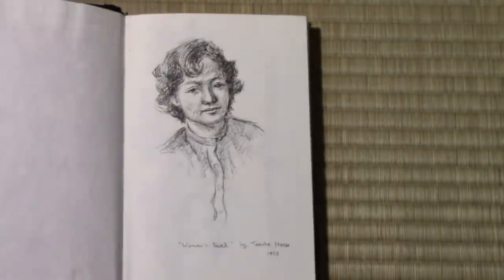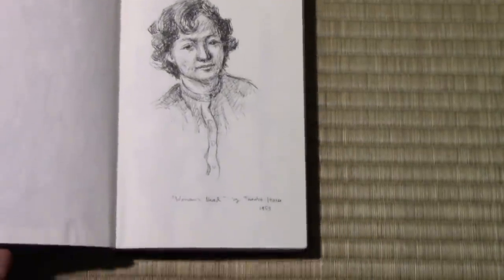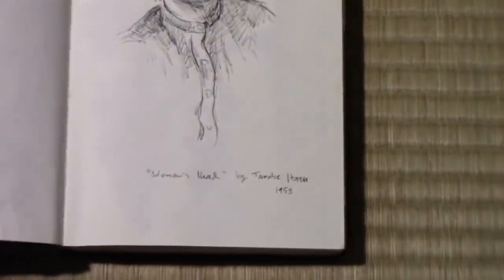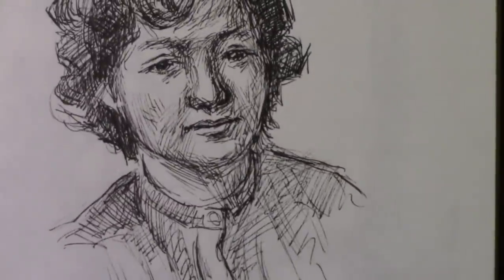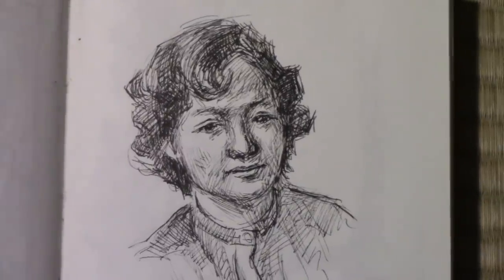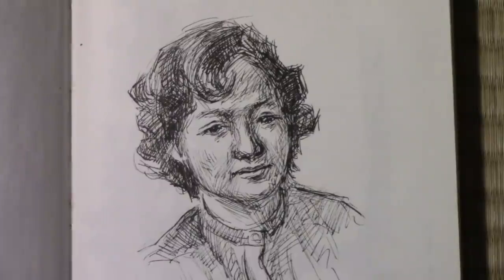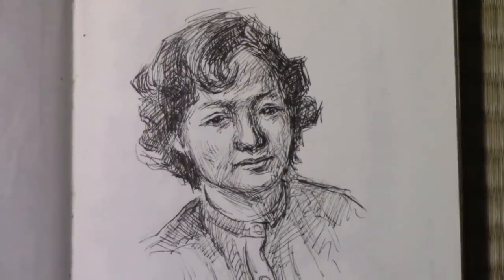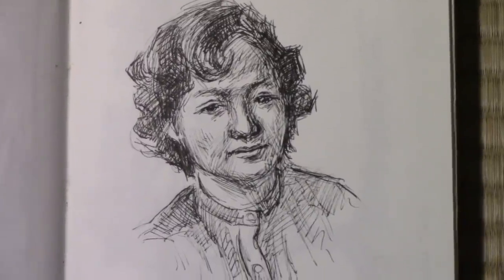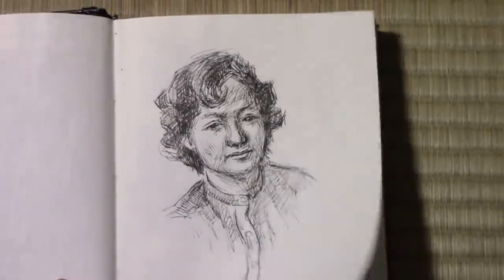This also from the Hashimoto Art Museum. Woman's Head. This one I did get the credit properly written by Tanabe Itaru, 1953, looks like. And I don't think the original picture was pen and ink. I think it was probably either a painting or charcoal or something like that, and I just turned it into a pen and ink illustration for the sketchbook, but I was pretty happy with how that one turned out. And let's move on to the next one.